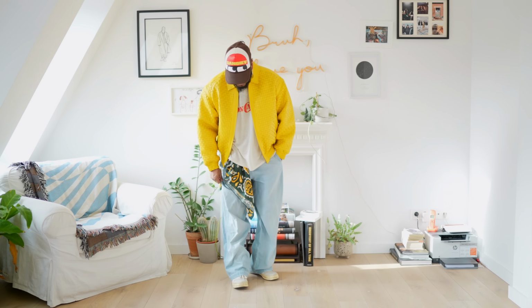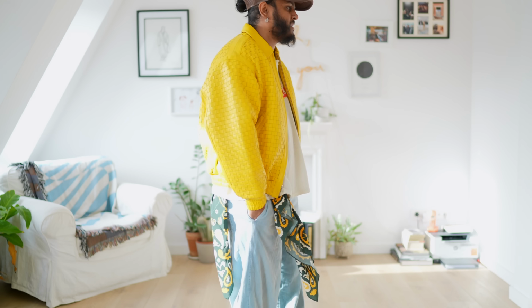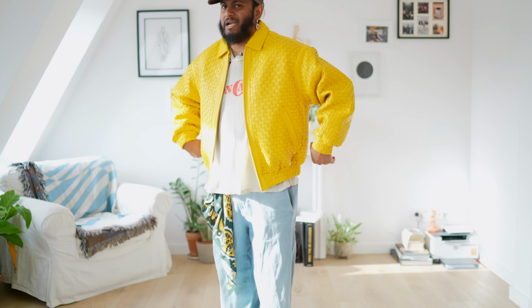colorway for the bottoms. This is way too much speaking and I haven't done this in a while, so again, come up close. I think this will do. You can see the detail of the jacket. Such a cool piece, man.